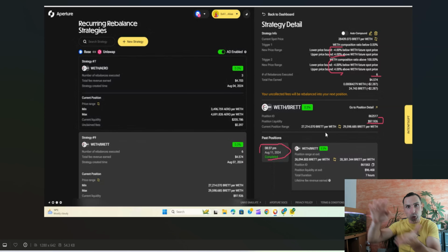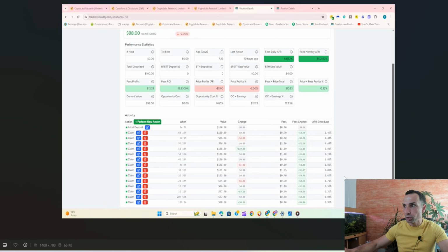If it goes out of range, it's going to readjust 4% up and 4% down. So it was automatic rebalance 6 times, and total fee earned of $4.5. They were reinvested back into the pool. So in a nutshell, is it worth it or not, narrow range? If you want to see the results, it's right here.